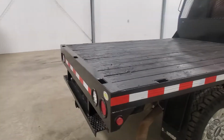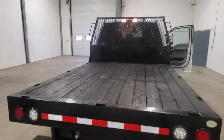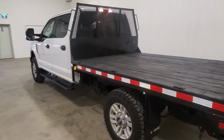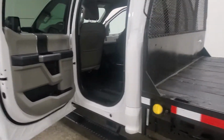9 foot long deck by 80 inches wide. Good for a pallet of seed and a pallet of fertilizer or a fuel tank for farming. For any general construction or electrical needs, towing or anything like that.